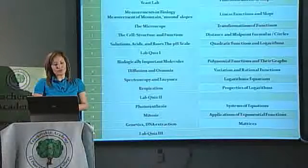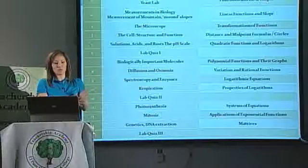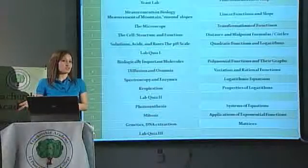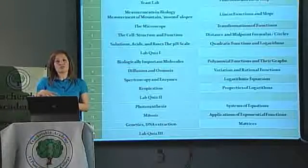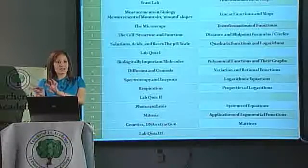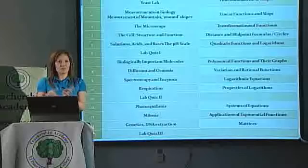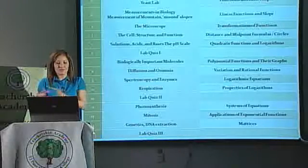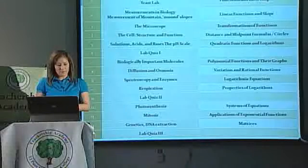So I have some examples here. For example, week 3 is the microscope, and that goes really well with transformations of functions. For the microscope, you have an image. You have to move it left or right, reflect it, shift it up or down. That's exactly what we do with functions in math. We transform them, so that goes really well.